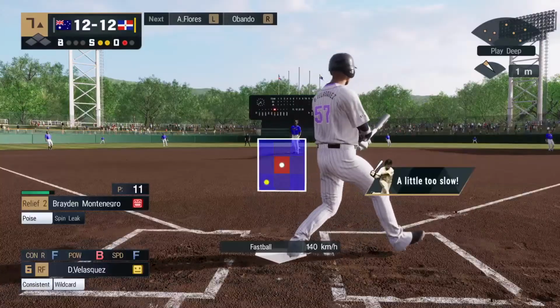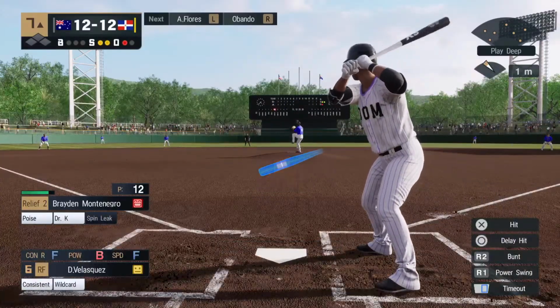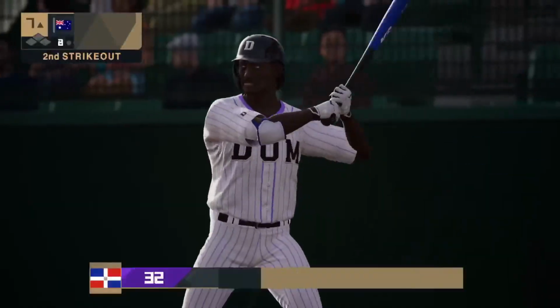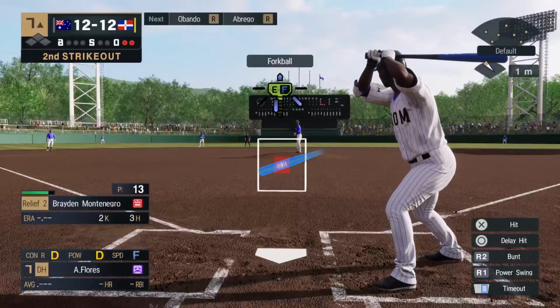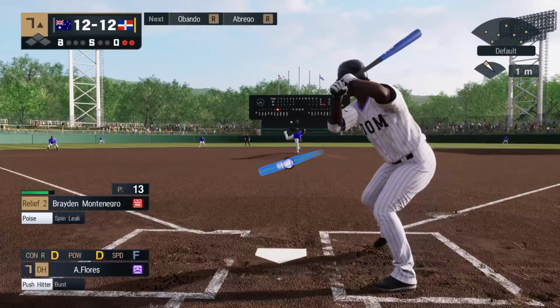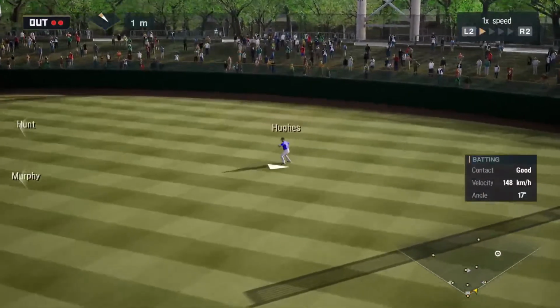Down and away, and he gets him to swing. 2 quick strikes here. Let's see if he goes outside next. Struck him out. Up now is their DH, Adam Flores. In his last at-bat, he reached base on an error. 2 outs, bases empty. Hits this one. It's down for a hit.